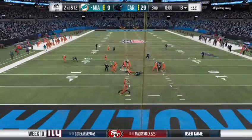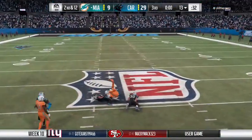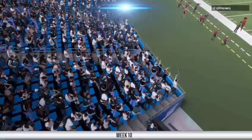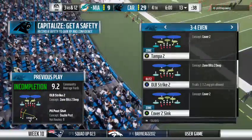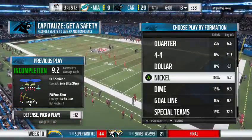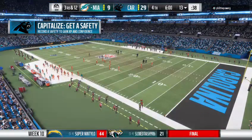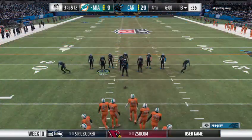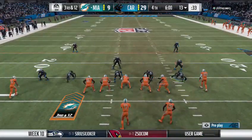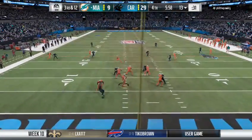Now a play fake, and it's Tannehill. He's going to loft one deep over the middle. And that one incomplete. They try to sneak in a deep ball with the clock running down. The Dolphins on 3rd down. Not good. 0 for 4 thus far. This is 3rd down and 12. Out of the gun, Tannehill.